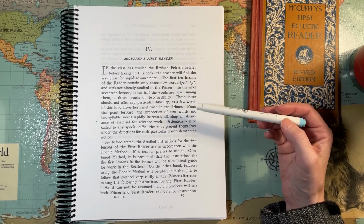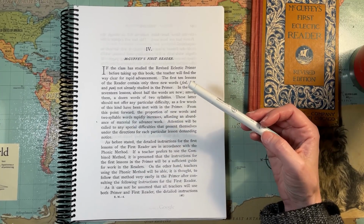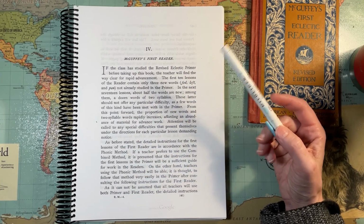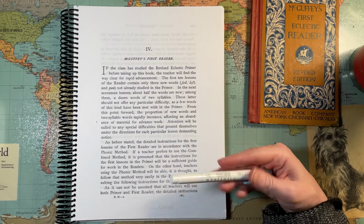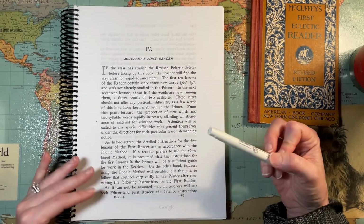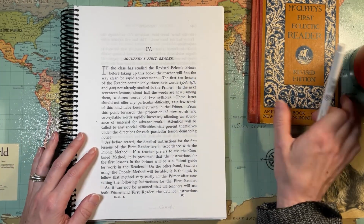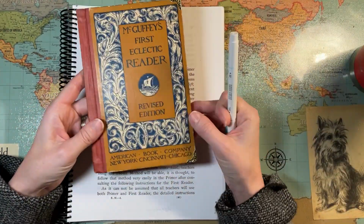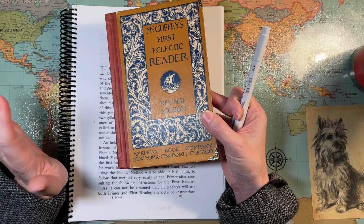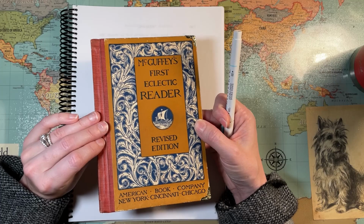Remember, I've shared this a billion times, but we did Teach Your Child to Read in 100 Easy Lessons with my younger 2 sons. And so my middle son read that whole book. He went through all 100 lessons, and then I put him into the primer. It was a lot of review for him, but I didn't really mind. But I could have just started him from the Teach Your Child to Read in 100 Easy Lessons, which is going to go over a lot of techniques on sounding words out and things like that.